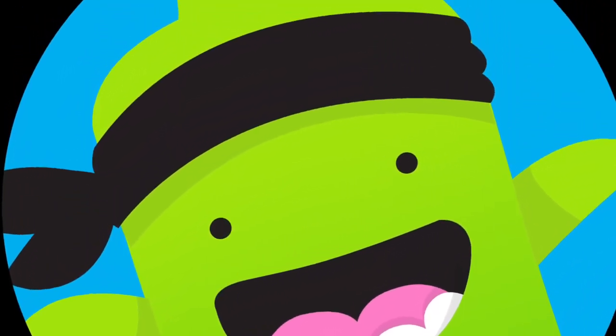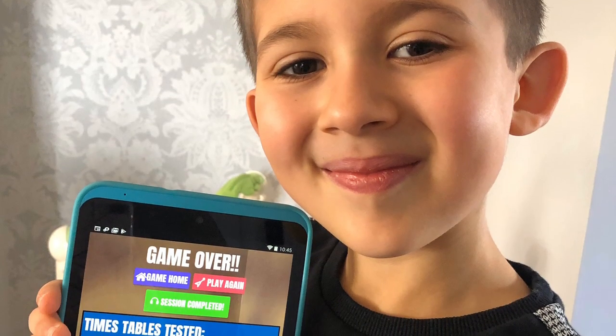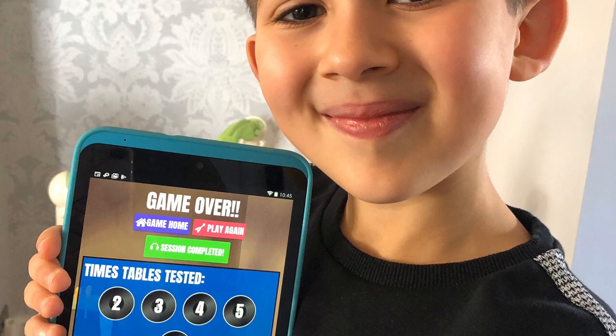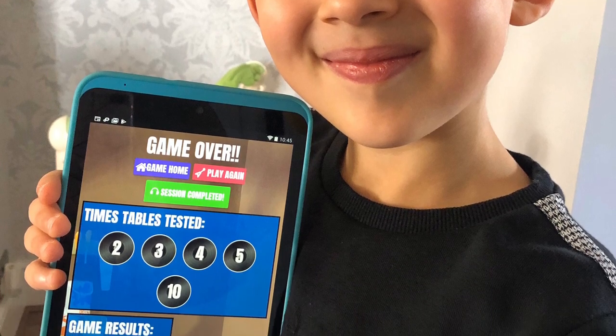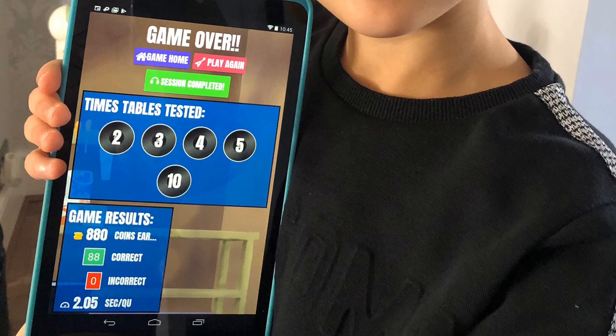And I wasn't surprised to see Oscar Dia's name at the top of the leaderboard for the most coins because he was very proud of himself this week, and rightly so, for getting 88 correct answers on that mix of times tables in just 3 minutes. Brilliant job, Oscar. Wow. 88 correct answers in just 3 minutes. Brilliant. Well done, Oscar. And well done to everyone who went on TT Rockstars last week to practice their times tables.